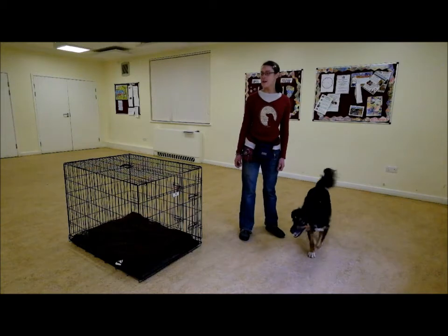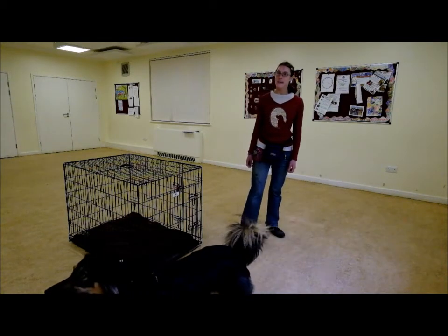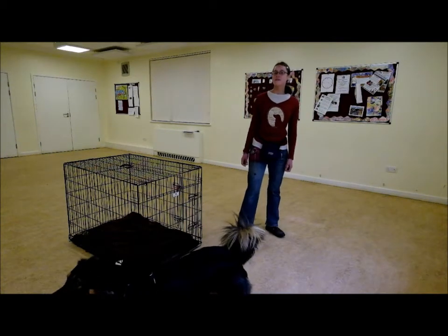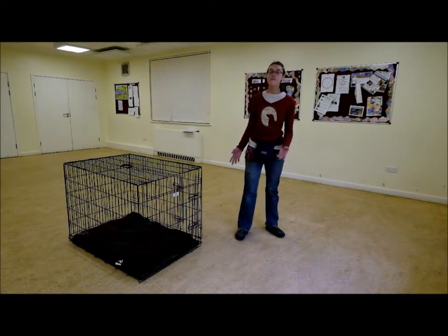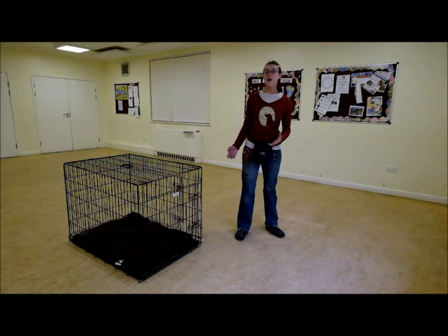Today we're going to be talking about crate training your dog. Crate training is a really useful tool when you're training your dog. It can be used in house training, can be used to settle your dog into a new home, and it can be used whilst travelling as well.